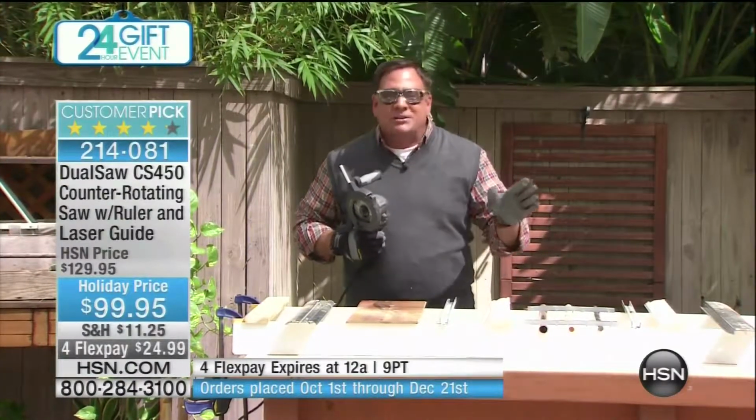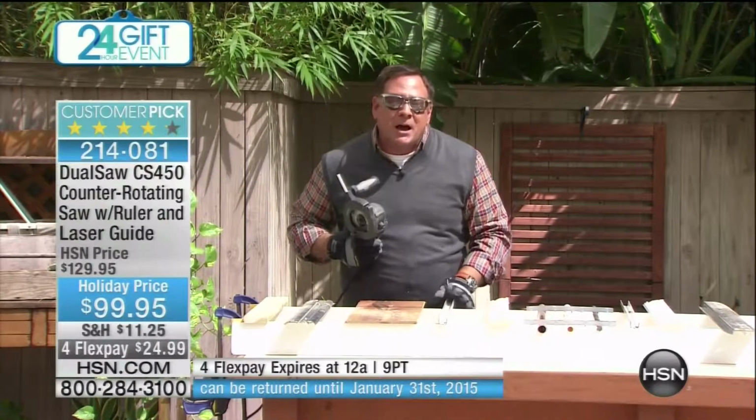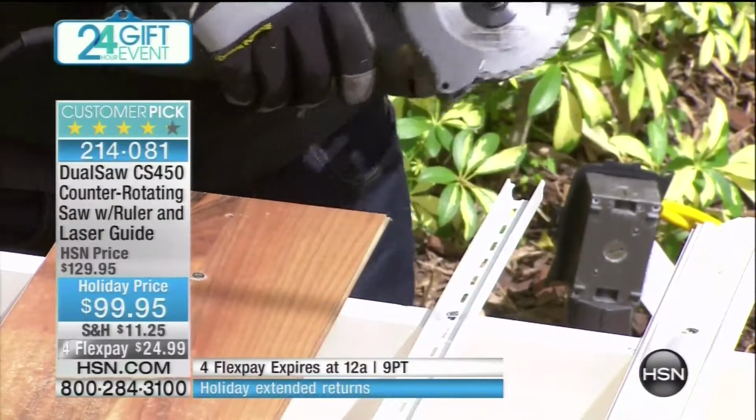And if you've ever done this before, chances are you've mismeasured. Everybody does, okay? But typically, if you try to cut it with any other kind of saw blade, this painted steel is going to be ruined. You're going to have to repaint it. Watch the dual saw as it goes through this.